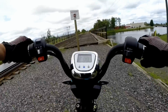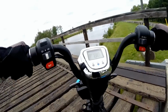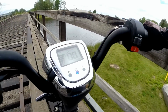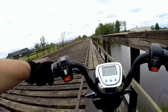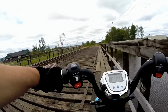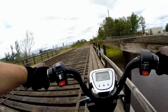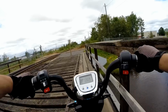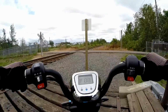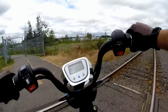Alright, here is the off-roading, more or less, that we have to do. Cross this railway bridge. This allows us to avoid a lot of busier, dangerous streets and shorten our route. Railway tracks.